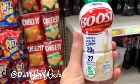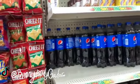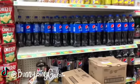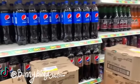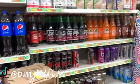Look you guys, here in Dollar Tree, we have very vanilla Boost this week. I think that's the only flavor. I also just found some more of the Premier Protein in Peaches and Cream. There were only 3 left, and I need those, so I grabbed them.